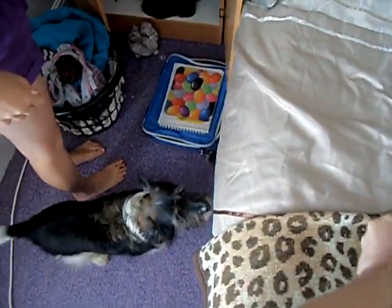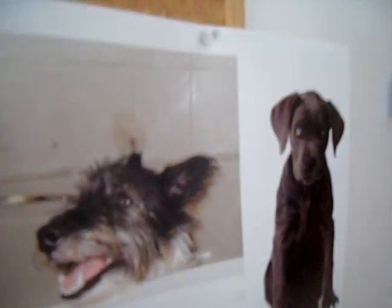Zuko's following us over. Zuko, up ups. Look at my pups. Yay. I was wearing one of my hats. Oh, this is a Zuko calendar that my mum got me. And it has Zuko photos.